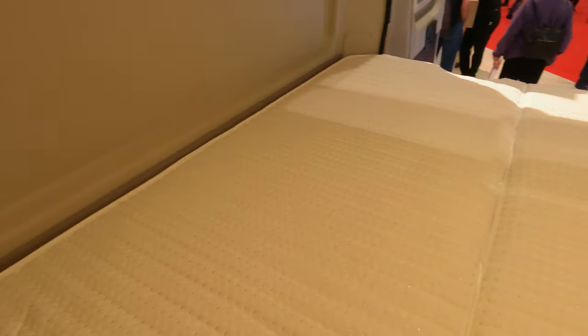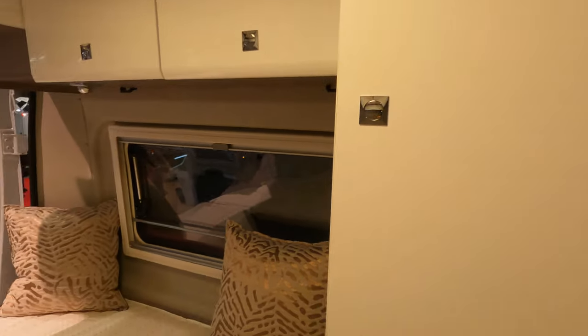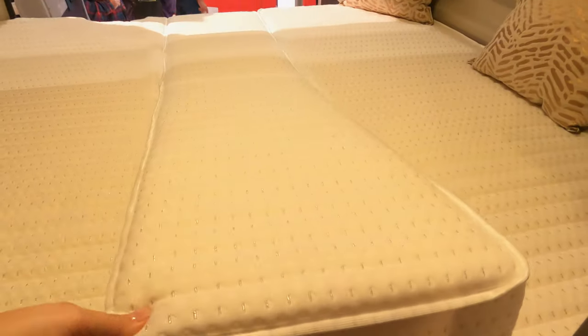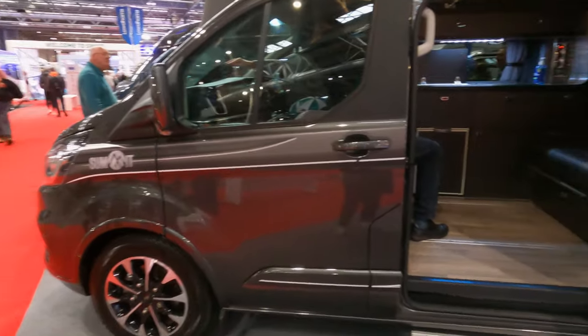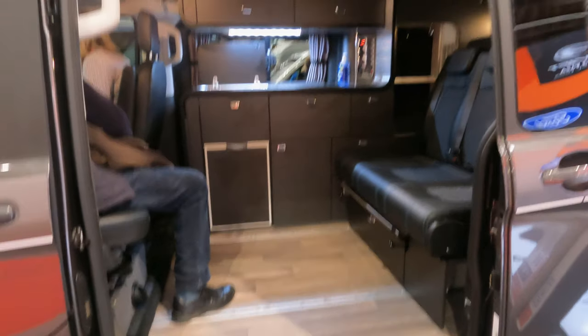And a huge bed. That is a huge bed, and it's got storage over. And there's a hanging space in here. Lots of storage. I'm assuming the mattress folds over so that you can have storage underneath, garage storage underneath. That looks really comfortable. This is a Summit on a Ford Transit. Summit Campervans Titanium. It's by Swift.